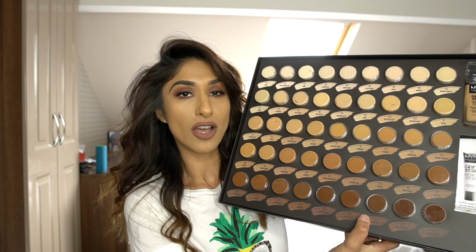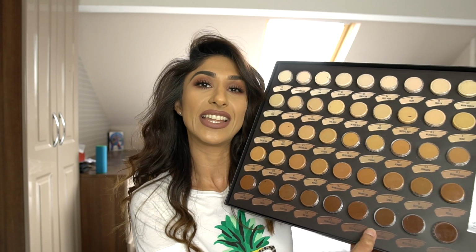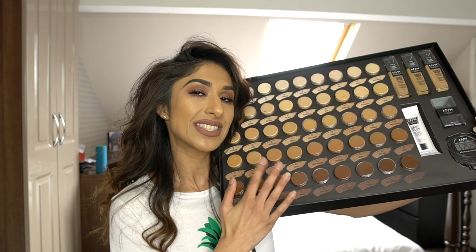This is the first time the High Street has come out with such a large shade range, which is why it's such a highly anticipated launch. So I'm going to be testing this out today, testing the colour, the finish. I'm going to do a wear test. This will be a first impressions video. I've not used this foundation before. I have used their Total Control Drop foundations and I love that product, so I'm really hopeful that I'm going to like this one.